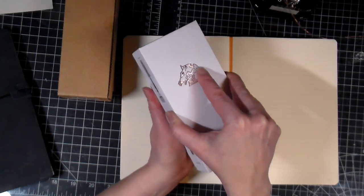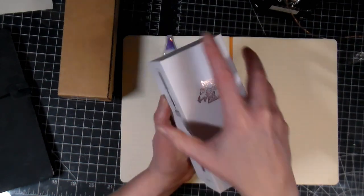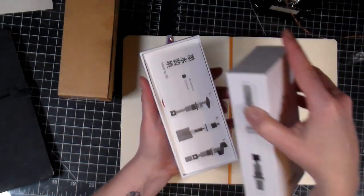Oh, I'm so anxious to see this thing. I'm so anxious to see it.